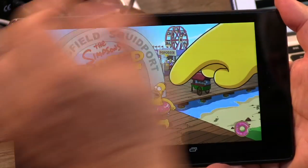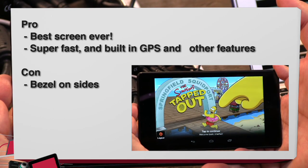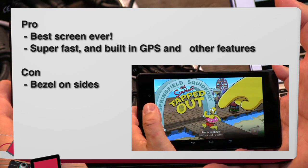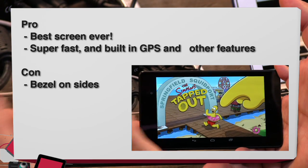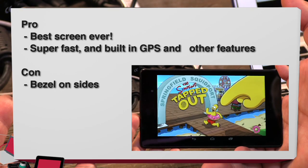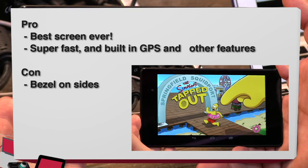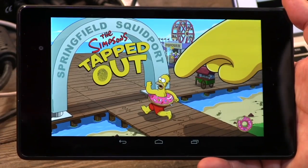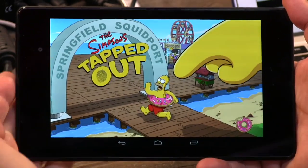Built-in GPS, which is also nice. Apple does not put a GPS in its Wi-Fi only models. So you can use Google Maps, a gyroscope, an accelerometer, compass, ambient light sensor. This is a loaded device. So the pros: you get a huge amount for an amazingly low price, and the highest resolution screen we've seen on this size. All right, I've got to find a con. One con: they could have made it a little bit smaller. See how big the bezel is on the left and right-hand side?